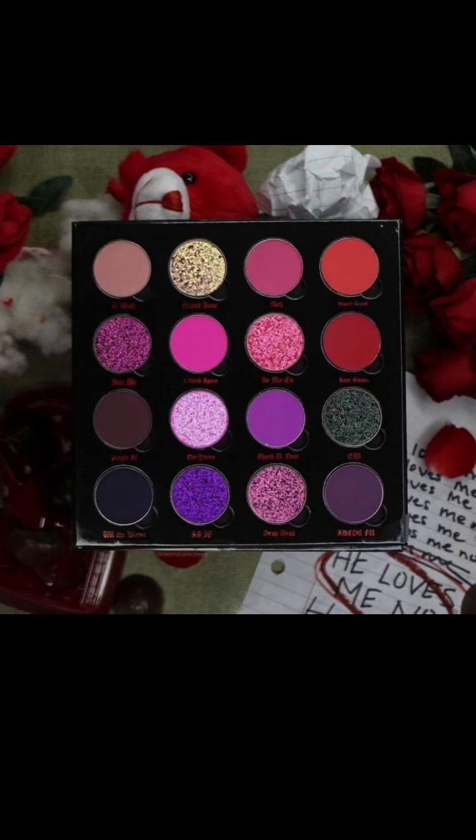It does look like the pans are removable, so you can change it around if that's what you might like. It looks like there's a good level of depth in here. I might like one or two more shades of lightness here, but it does look very, very pretty. It's also kind of perfect for Valentine's Day. Like, it kind of links in there really, really well.